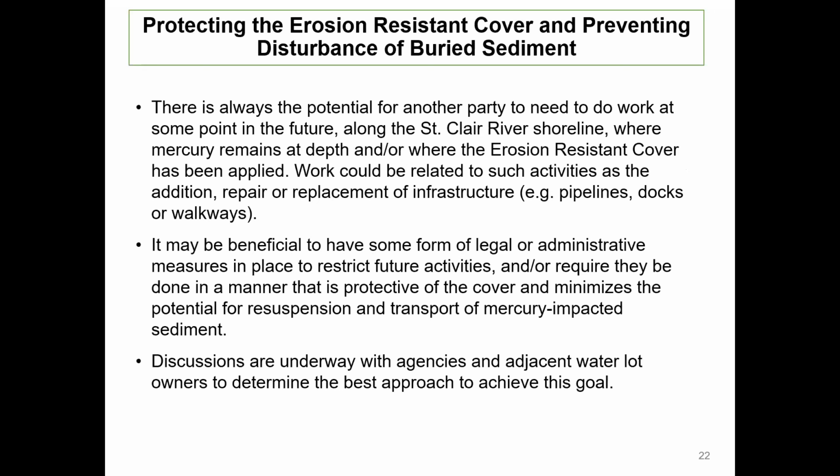So we want to make sure that the erosion resistant cover is protected and prevent the resuspension of mercury contaminated sediment at depth. We're having discussions with agencies that are normally involved in issuing permits prior to work being performed in the river to see what type of legal or administrative measures can be put in place to create awareness of the need to take additional precautions prior to performing any work in the river. And we're also having discussions with adjacent water lot owners in that regard. And the use of legal or administrative measures for such purposes is not uncommon in these types of remedial projects.